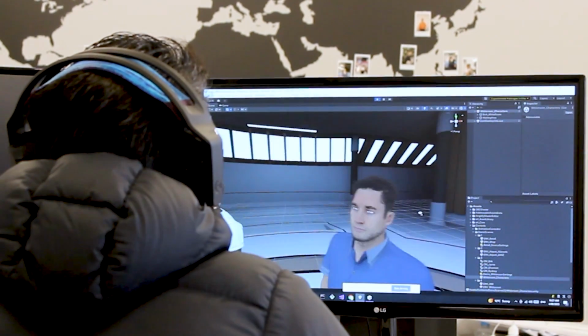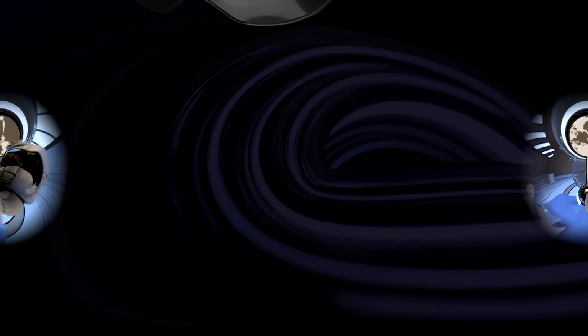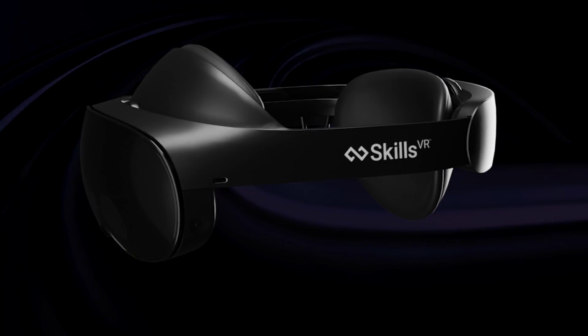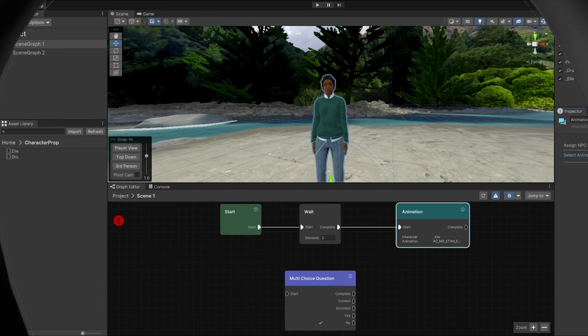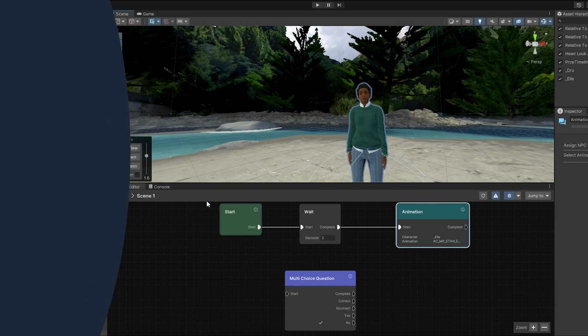Once your content is ready, you can test, iterate, and refine it within the kit, then deploy it to your workforce using the Enterprise platform by SkillsVR. This ensures engaging and transformative learning experiences for your employees.